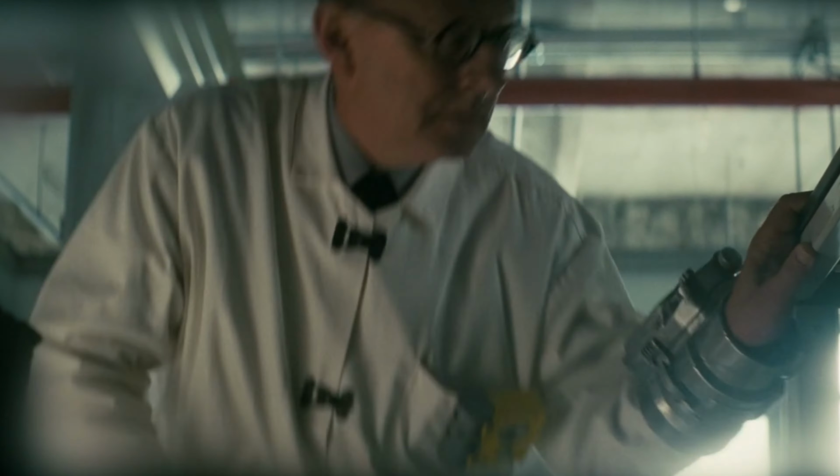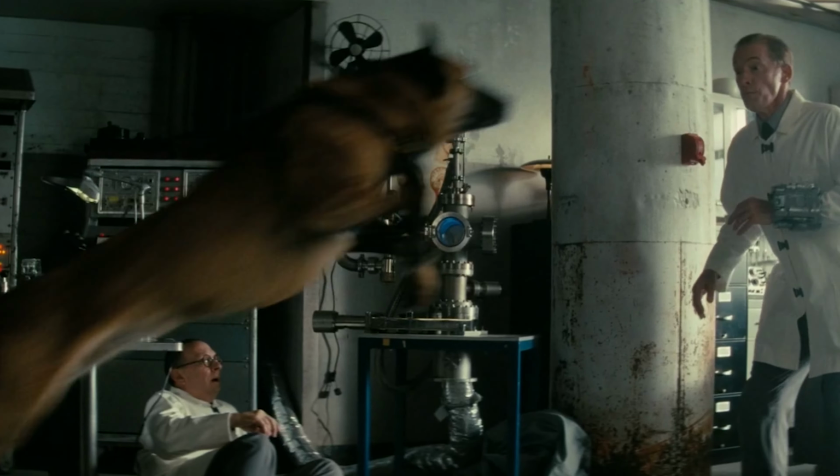But then he's interrupted by another Enclave scientist, and he's immediately like, okay, what's going on? There's a hole in the wall. Why would you do that? And there's this big entanglement they have. And then the dog jumps at this other Enclave scientist and just brutalizes him, rips him apart. I obviously can't show that here, but trust me, very gory.